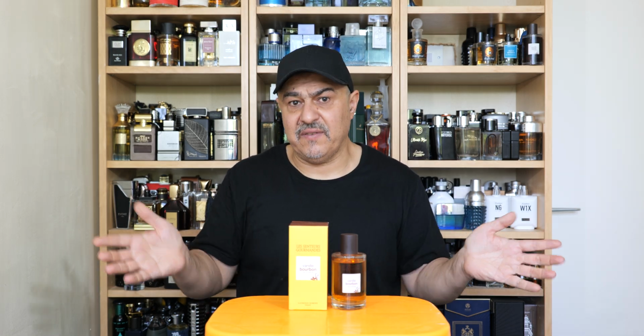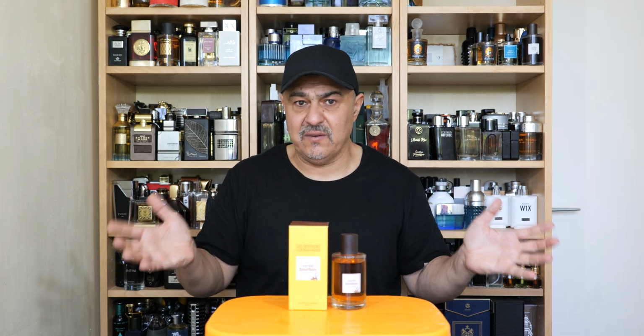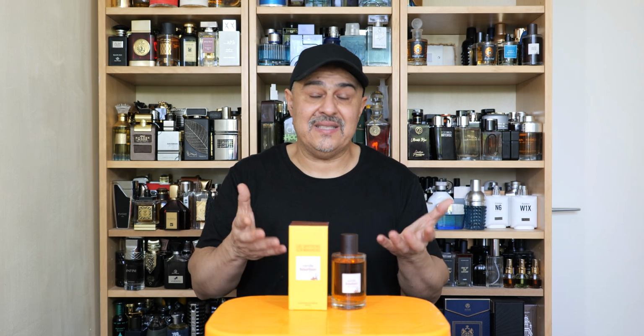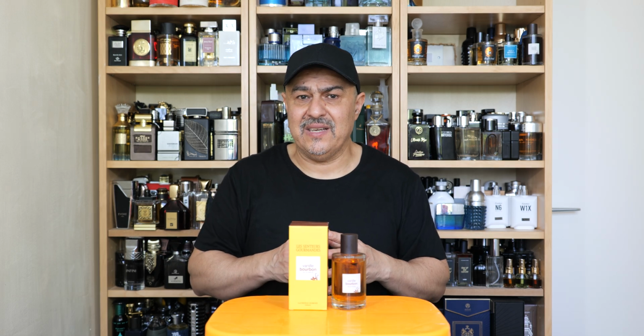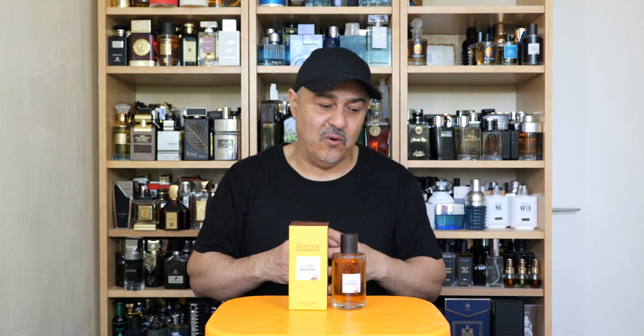So if you like this kind of fragrance, if you like a big vanilla, if you like smooth, if you like rounded, if you like good perfumery, if you like it smells great, this is for you. I recommend it for people who like vanilla first and foremost.